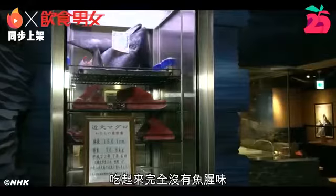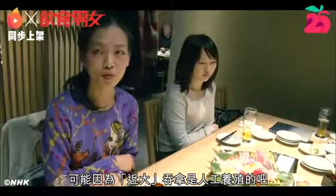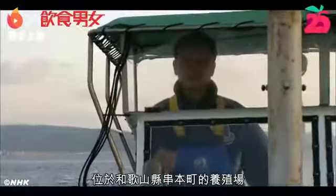We visited their farm near Kushimoto, Wakayama.